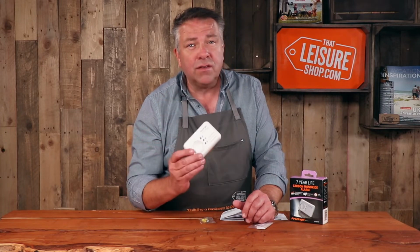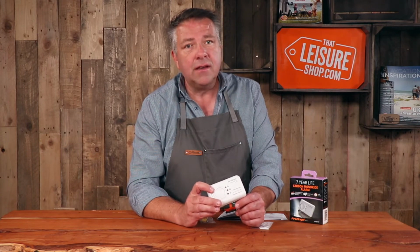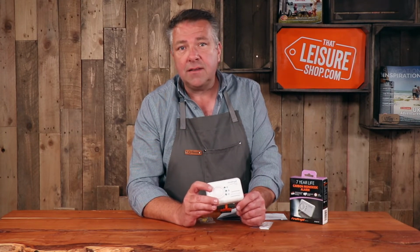If you haven't got one in your leisure vehicle because you bought it secondhand or it just hasn't come with one, you must please buy one, at least one. Again, if you're sleeping in an area that's confined by a door, buy 2. Have one in the living area and one in the bedroom. These things are lifesavers. Carbon monoxide is a silent killer, and every year, sadly, somebody dies in a tent where they've brought the barbecue into the awning or into the tent to keep warm or keep it dry, and it's giving off carbon monoxide. One of these will save your life.